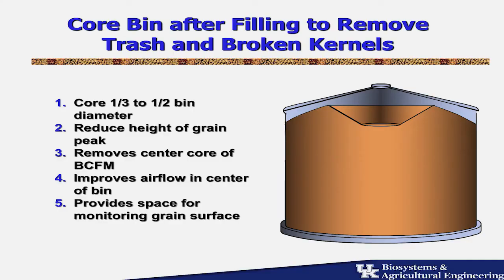So this is showing a graphic. You can see if you core that bin and draw it down, the diameter of this inverted cone is about a half to a third of the diameter of the bin. That's a good rule of thumb for coring it. As I said, for small bins, you want to core that after it's filled. For large bins, you want to core it periodically, two or three times a week.